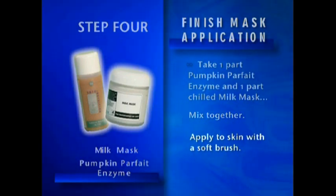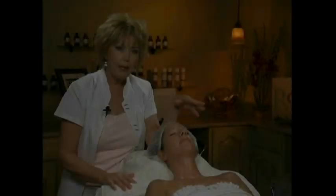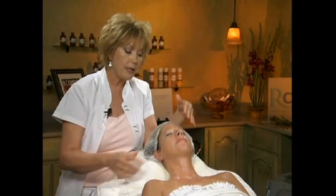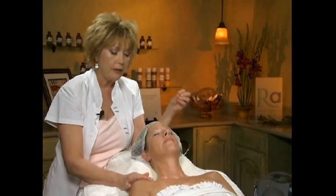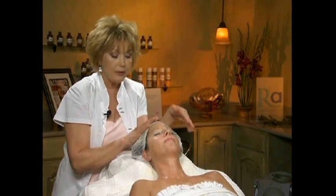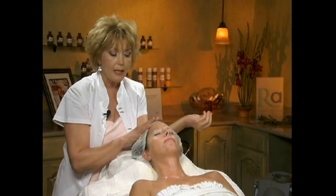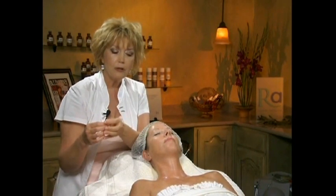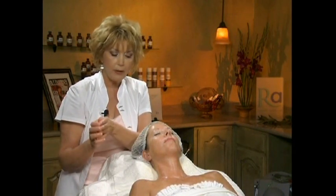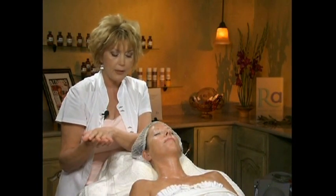So now we're mixing up our final mask, our finishing mask for this, and with the nutrients that Donna has on right now, the remainder of this pumpkin vitamin E mixture, we're going to take even more pumpkin, the parfait enzyme that I used at the beginning of the treatment for digestion of cells. We're going to take a little bit of that and put it into our milk mask, our chilled milk mask, which has a lot of nutrient value because of the mare's milk, dry mare's milk powder that's in this.